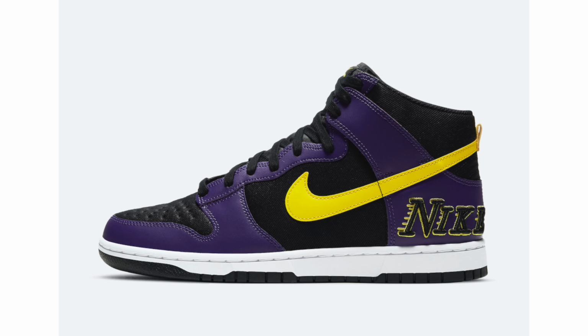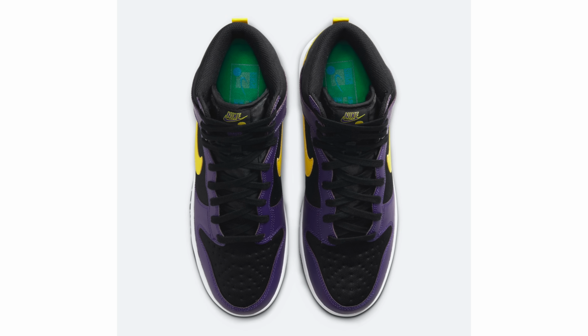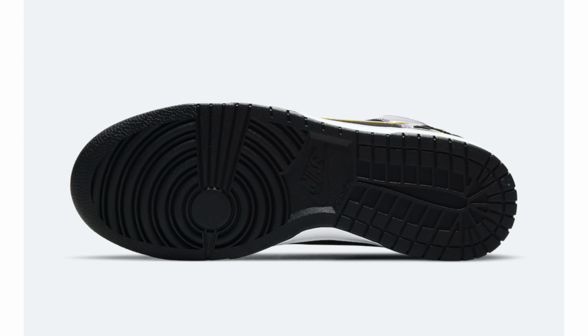So EMB stands for embossed, and as you can see, this pair pays tribute to the Los Angeles Lakers. Dressed in a black, opti yellow, court purple, and white colorway, we have Nike written across the side, which is said to be a tribute to the Terminator silhouette, and it comes in the same Lakers typeface. The pair also features vintage athletic logos, which hits the tongue and insoles, while black canvas runs across the upper, and purple leather lands on the overlays. Finishing the look is yellow on the swoosh. Scheduled to release on April 29th, the retail price will be $110.